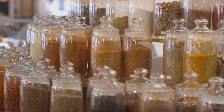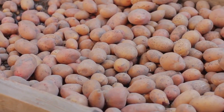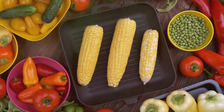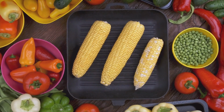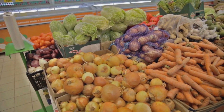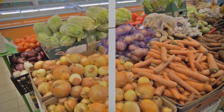Now let's dig into rooted veggies. Potatoes, turnips, and squashes. Oh my. While they seem sturdy and long-lasting, these grounded goodies can be tricky to store. They need a cool, dark, and well-ventilated space to prevent rot and sprouting, and even then, their shelf life is not as long as you'd hope. So, don't let these sneaky items undermine your survival plans.